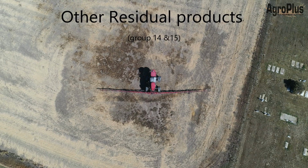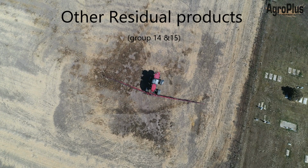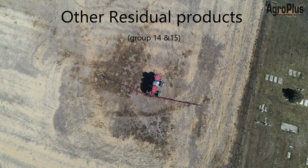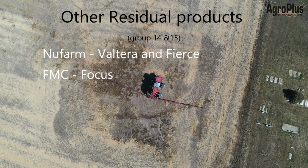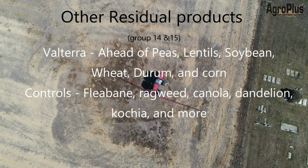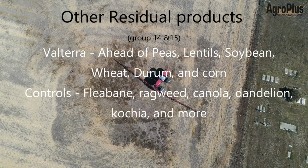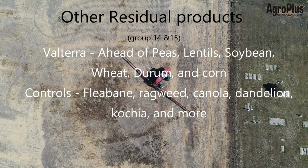So now we come to the last group. I'm going to talk about the other residual products, your groups 14s and 15s for long-term residual control. So for fall applied, we're looking at Volterra and Fierce from New Farm and Focus from FMC. So Volterra is for use ahead of peas, lentils, soybeans, wheat, durum, and corn, and will control your fleabanes, ragweed, canola, dandelion, kochia, and more.